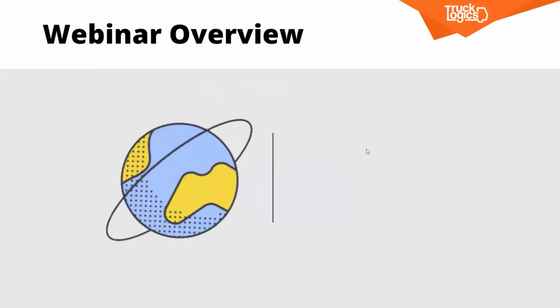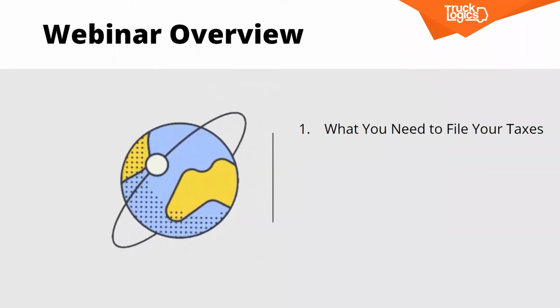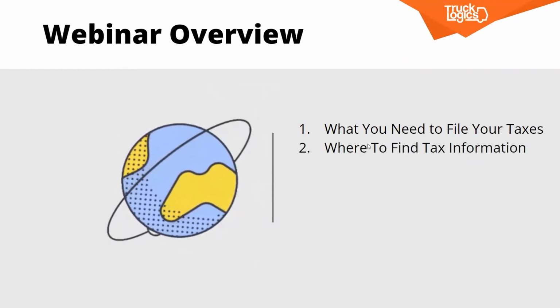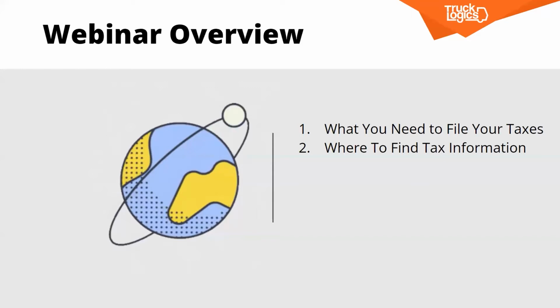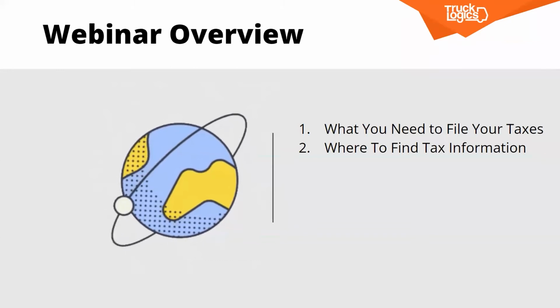Okay, so today what we're going to be going through is, first, what you need to file one of the most common forms, which is a 1040 with a Schedule C. After that, we're going to go through where to find your information. We're just going to go through 3 scenarios as to where to gather this information. If you are currently in operation, your paperwork might be diffuse, so just some helpful tips on where to get that stuff.